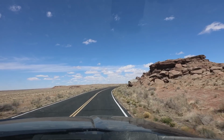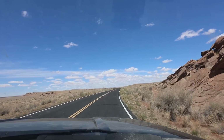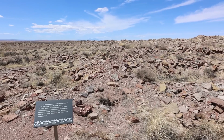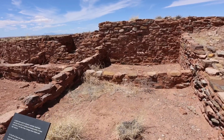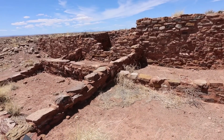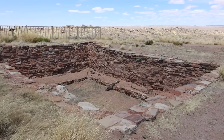We made our way down the road to Homolovi II to go and check it out, and we were told that it would be much bigger, much more things to see. Honestly, we were expecting a little bit more than what we saw there, but it was still cool to see all the ruins. And they had the kivas there too, which were like little basement areas that were dug into the ground.